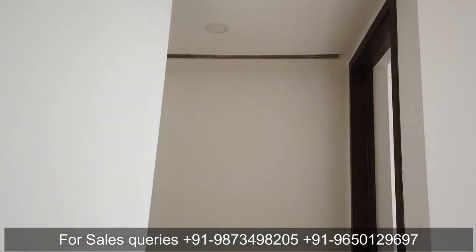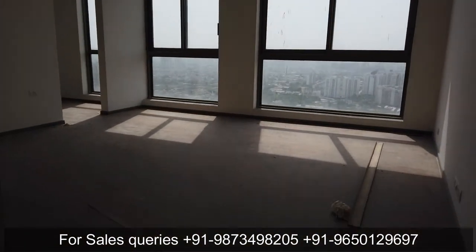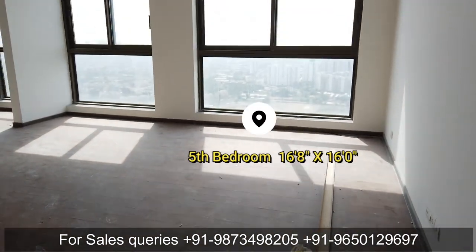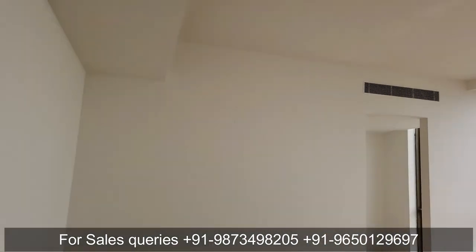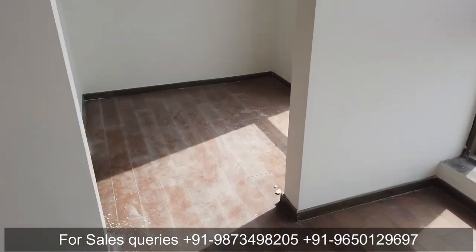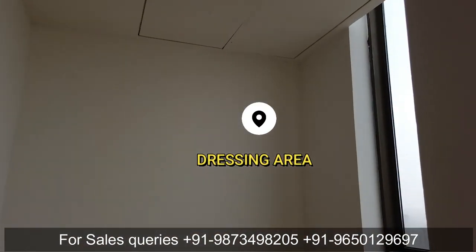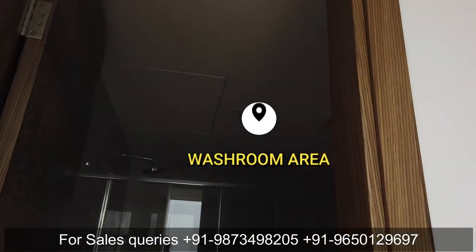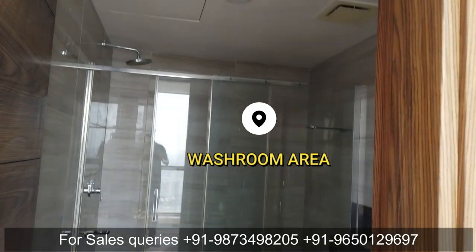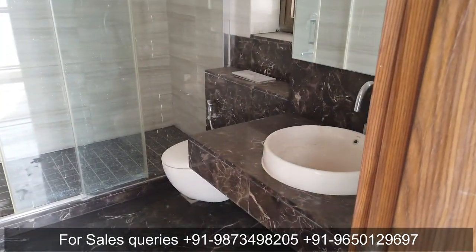Now comes the fifth and final bedroom of this penthouse that is of 16.8 into 16 inch that comes with laminated wooden flooring, VRV air conditioning. Then comes the dressing area that is of 5.11 into 6.7 inch and this is an attached washroom that is of 10.4 into 6.7 inch and comes with all the sanitary and bath fittings of reputed make.